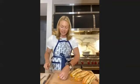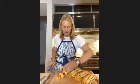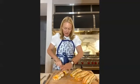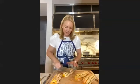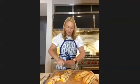Okay, we're gonna cut these in slices, and really you just want the slices to be even. Mine are about 1/2 inch thick. You could do them anywhere from 1/2 inch to 1 inch would be great. If they're too thin, they'll cook really fast, and you don't want that. Okay, so we're gonna get these all on our sheet pan. We're gonna toss them with some extra virgin olive oil and some salt and pepper.